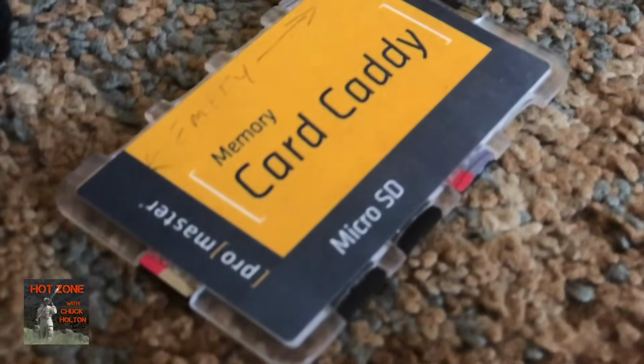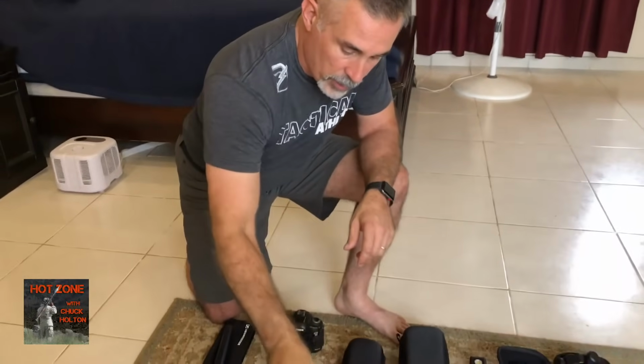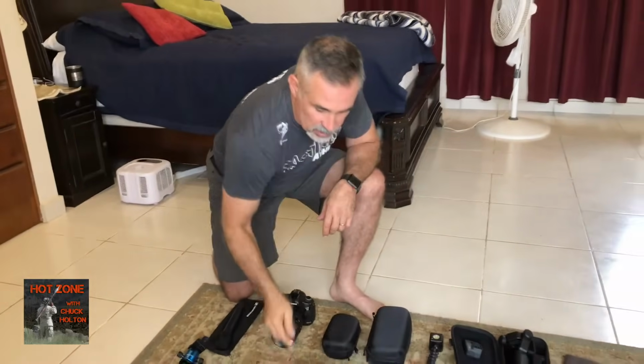These little micro SD cards are ridiculously small and easy to lose. So I always keep the original footage on the cards, but then I copy it over at the end of each day to this solid-state hard drive.